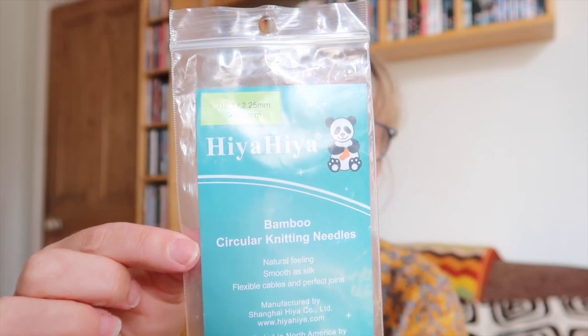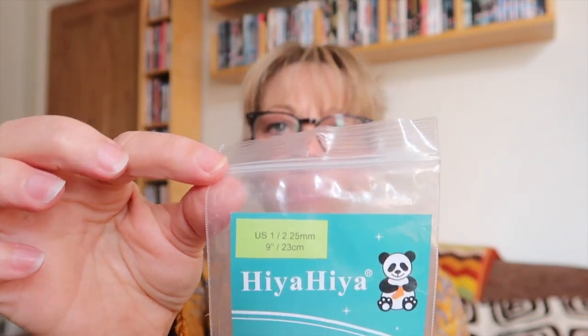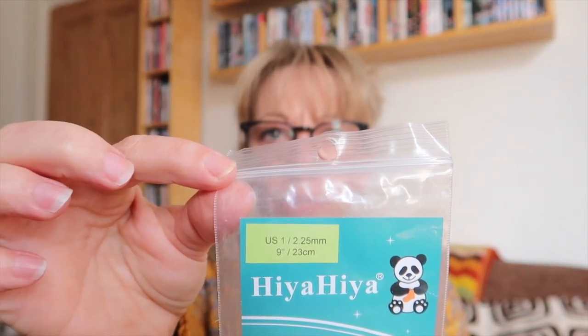A lot of people don't like knitting their socks on these kind of round needles, but I really like them. Especially if they're vanilla socks, I find that I can just go round and round and round. I don't even think I've put in a stitch marker for the beginning of the round. How reckless am I? Can you believe it? I haven't. I've just gone for it.